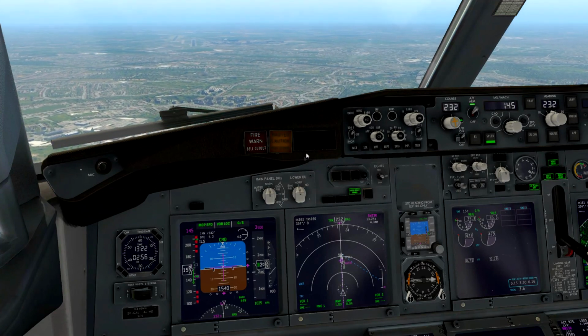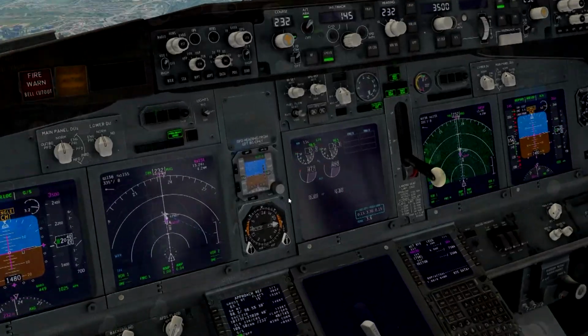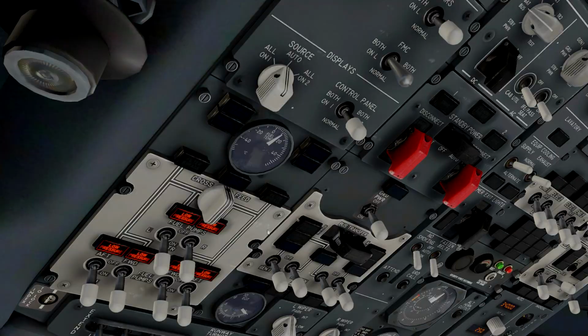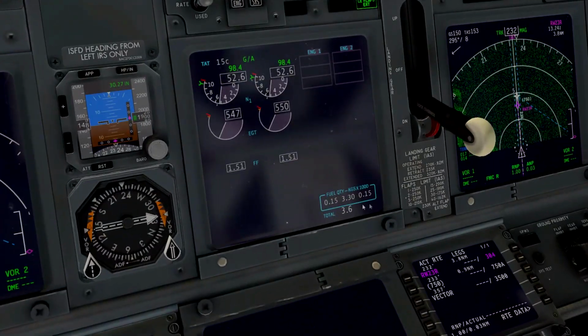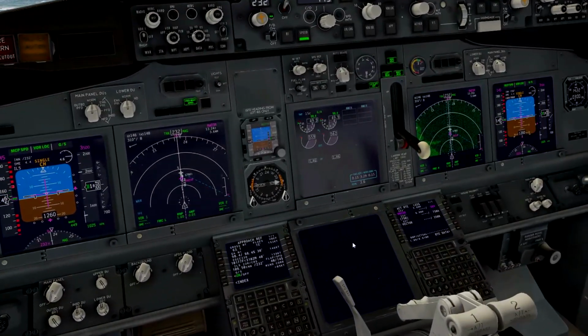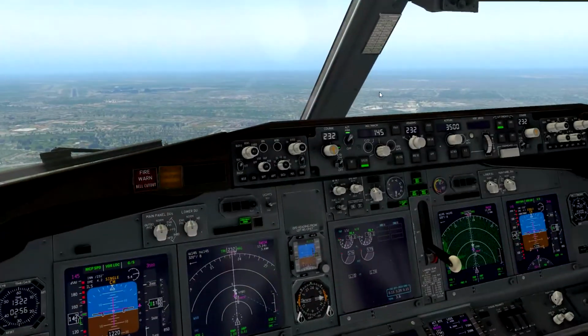Okay, and flaps 40. What? Damn it. Can we just work out what I've done here? Yeah, so I didn't have the central fuel pumps on, and it's drained the wing tanks. Whoopsie daisies.